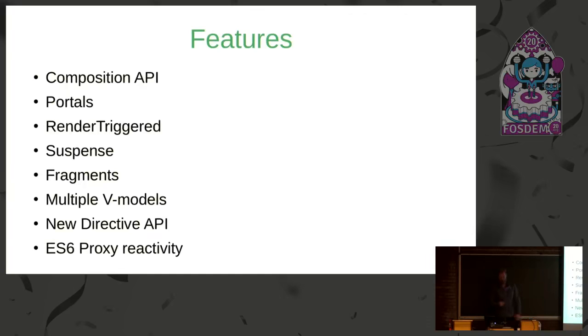Other features that are there are time slicing support, static tree hoisting, and optimized slot generation. So there's those other features, but we'll go through these ones here to show you.